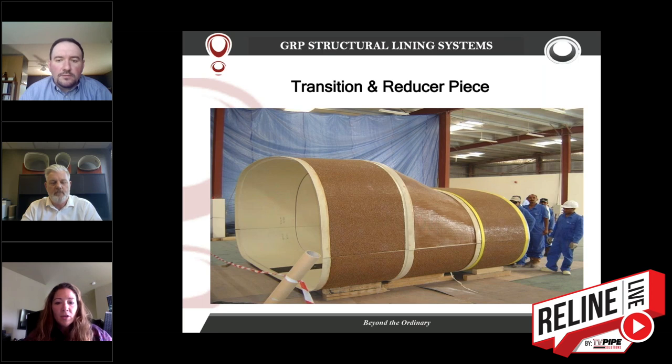Okay. So quite a few questions have come in while we were talking. Is there any specific equipment required for installation, especially for the uncommon shapes? No, absolutely not.